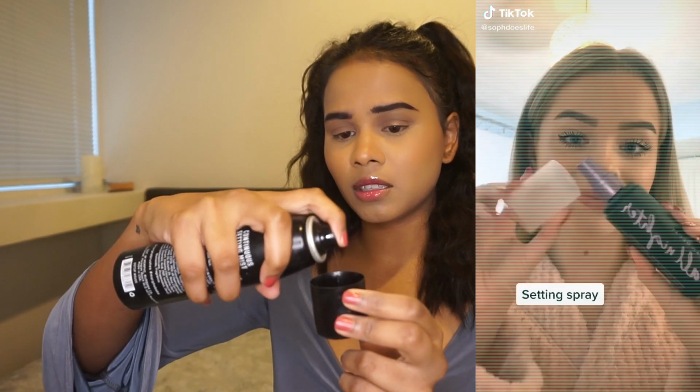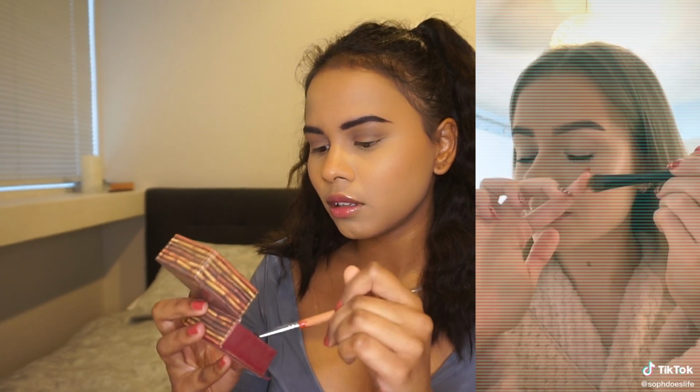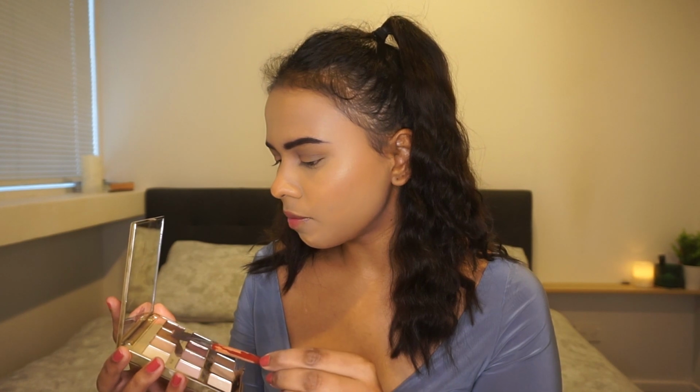The next one I'm going to try is this one here, which is basically a faux freckle hack, because I love my faux freckles. I grab a setting spray and drop that into the lid. Do a little scrape of your bronzer. I don't know if this is the right shade for my freckles. You know what, that's not really going to show up on my skin tone. I'm going to go in with a darker shade that I would usually use for faux freckles, and I'm going to scrape that into the lid.